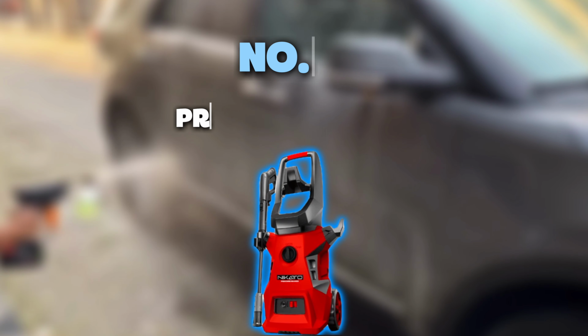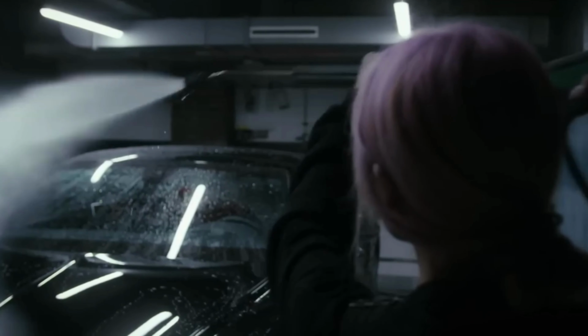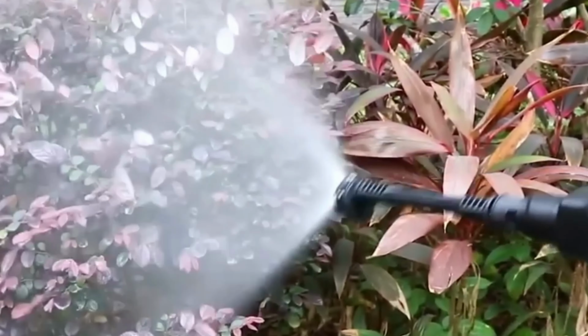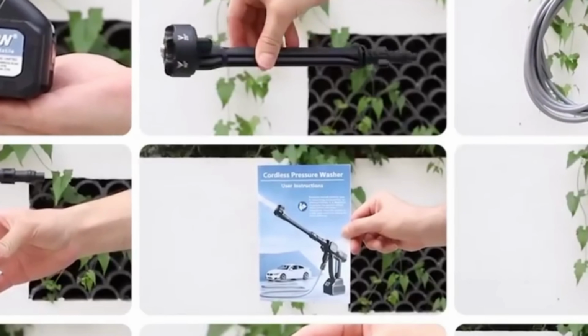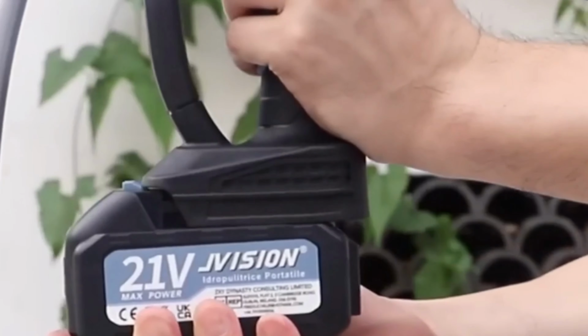Number 8. Pressure washer. Water, when properly directed, can be a highly profitable work tool. A pressure washer transforms pressure into cleaning power, capable of removing dirt, mold, and tough stains from facades, floors, roofs, or vehicles. With the right equipment, some cleaning products, and a good hose, you can offer services to both homes and businesses, ensuring recurring contracts.